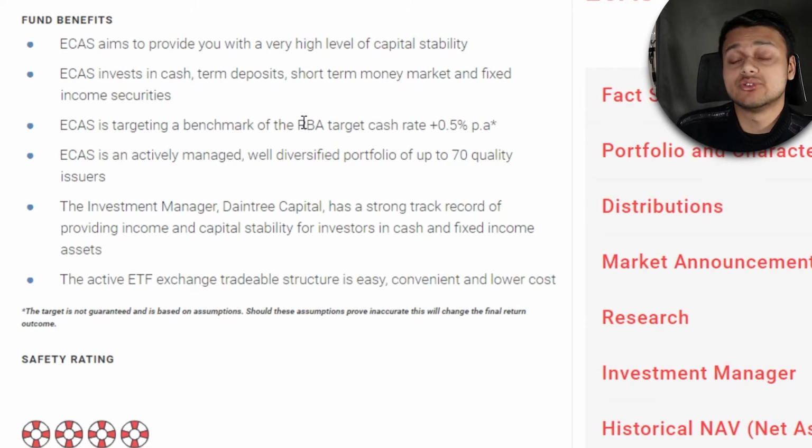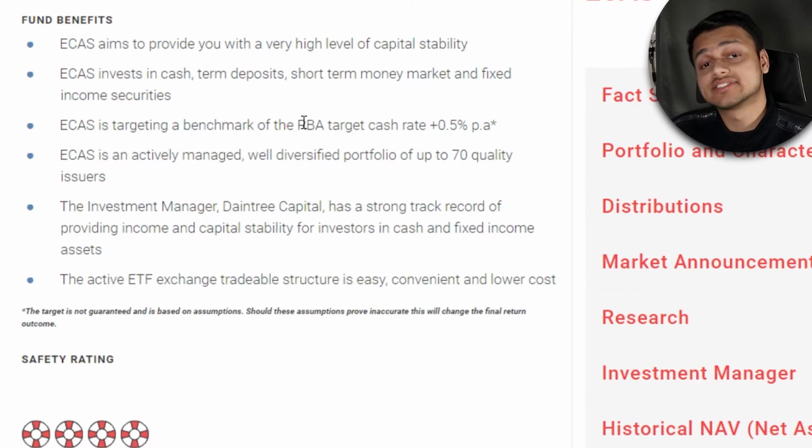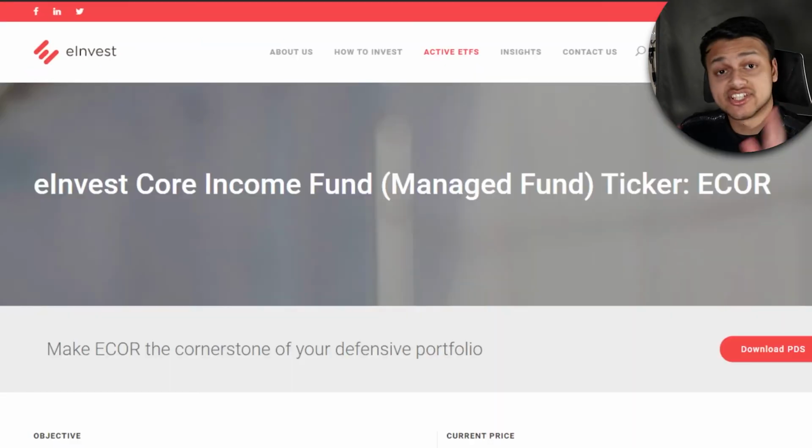This ETF can be used as a defensive tool for your portfolio to make the overall risk a bit lower, to basically make the portfolio more diversified and balance out the risk. Or if you're a risk averse investor, this can be something that you might be able to use, but once again, do the research. Now, the second ETF that we have on this list is ASX eCore.